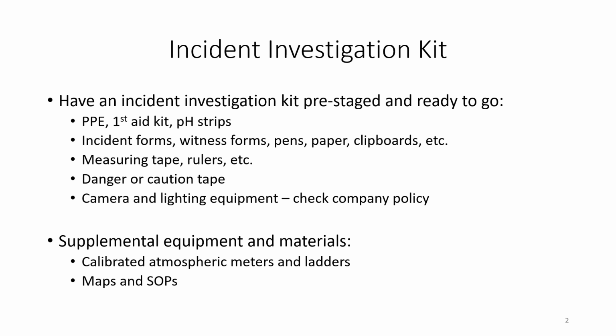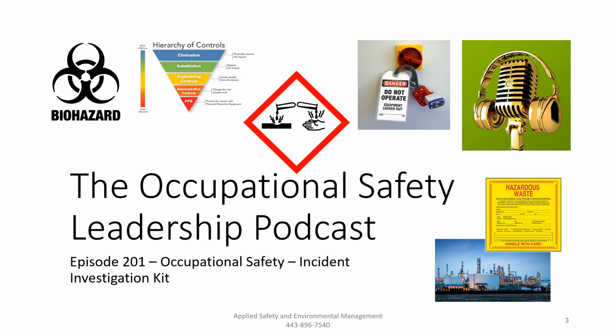So that's it for today's episode. I just wanted to sit down and talk about having a kit ready to go. And of course, it doesn't always mean that it needs to be in a particular container. I used to have a tackle box for fishing stuff. Everything was already in there. I had the forms, the paper, the pen, the measuring tape. Everything was set and ready to go. It was easy to grab, has a handle, all that good stuff too.